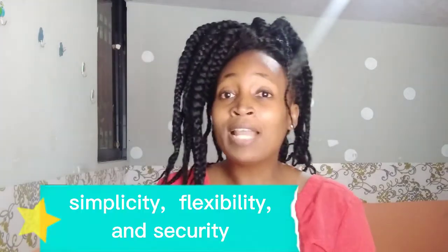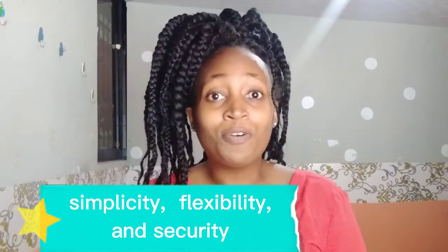Another platform that you can use, the second one that I discovered, is called YPay. I don't know how many of you know about this. YPay was created in 2016 because the Caribbean faced numerous challenges with digital payments. So YPay constructed a platform that promises simplicity, flexibility, and security for each user. How cool is that, right?